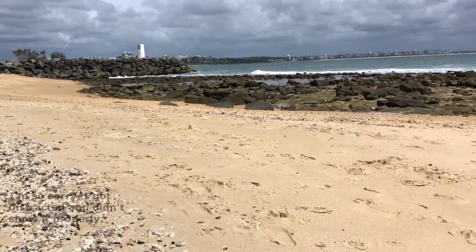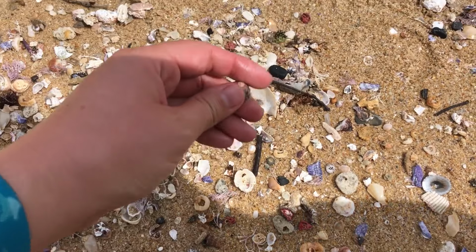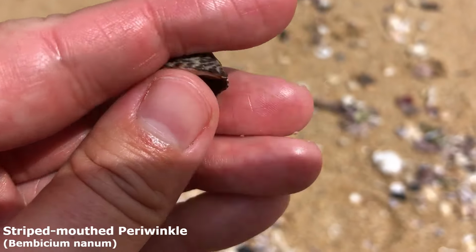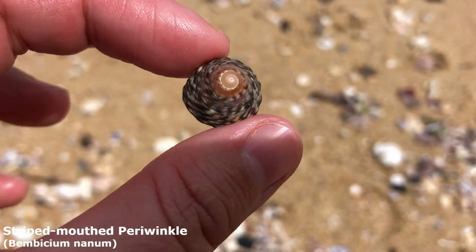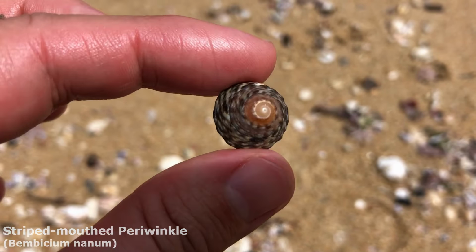Although I do kind of want to check the rock pools, so we might be coming back to the rack lines in a little bit. Yeah, I've been seeing a lot of these, and I am getting closer to the water. It is a striped-mouthed periwinkle. They are quite common here, but finding ones that aren't too worn away is definitely a little bit more tricky.